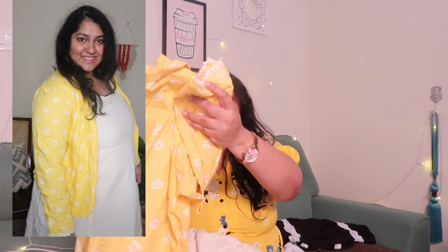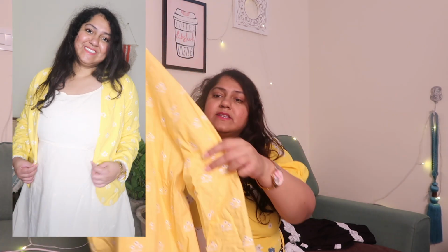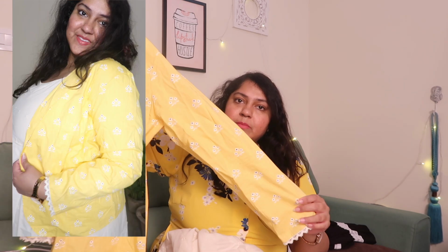So this is the jacket from Saki. I've shown this in one of my haul videos. It has a little bit of print, and at the borders it has little lace. So this one is also good. The quality is really good. I haven't gotten anything else from Saki after that. So yeah, I paired them together and it looks really good, and you can wear it with a belt and accessories and it would look really good.